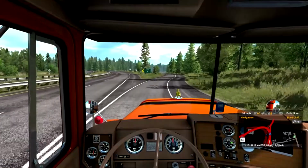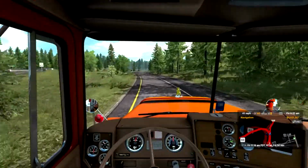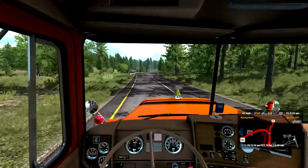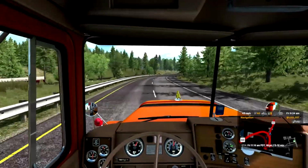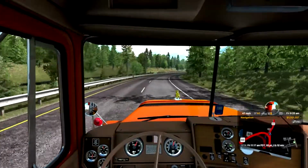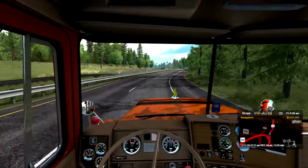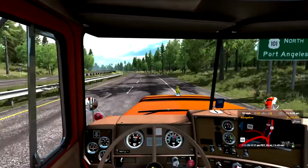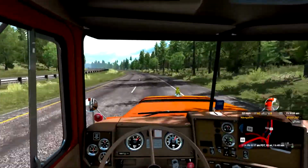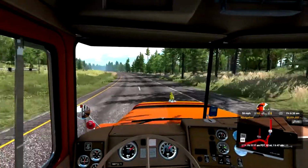There we go. We're on the 101. We should be going the right way. Now, look at that GPS. That doesn't really help. I don't know if it's just saying I've been that way or what, but it doesn't really tell you which way you need to go. I swear I got Apple Maps in here.